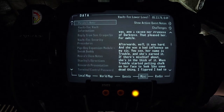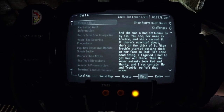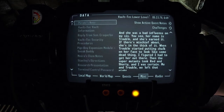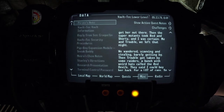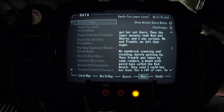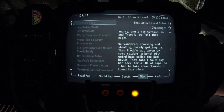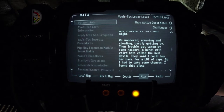When Trouble started putting chalk on her face to look like some dead thing, I figured I had to get her out of there. Then the super mutants took Red and Shorty, and I was certain. Me and Trouble, we left that night. We wandered, scavenging and stealing, barely getting by. Then Trouble got taken by some raiders, a bunch with weird hats called the Red Devils. They said I could buy her back for a lot of caps. So I had to take some chances.